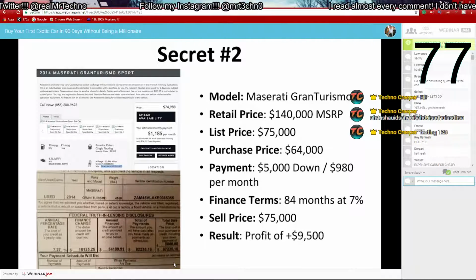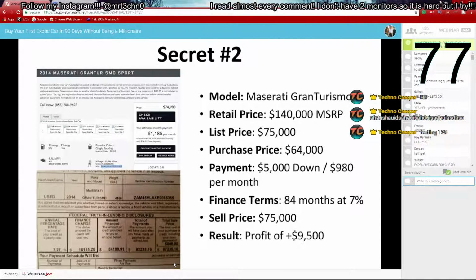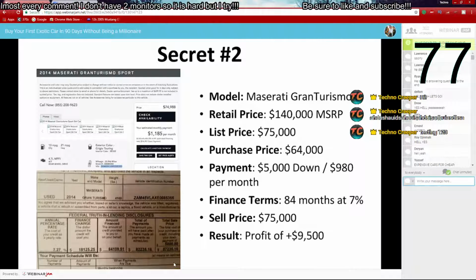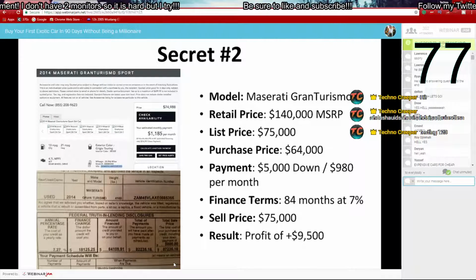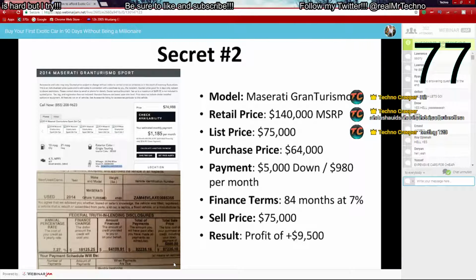The retail price is the same on both cars because they're similar vehicles. My car was even nicer, with HRE wheels, suspension, and exhaust. But look, my purchase price was only $64,000, $10,000 less than the advertised price. Using my strategies, I brought my asking price, which was also similar to the $75,000 here, down to $64,000.